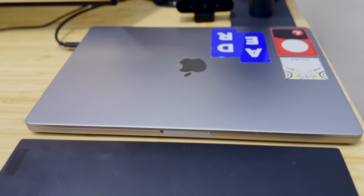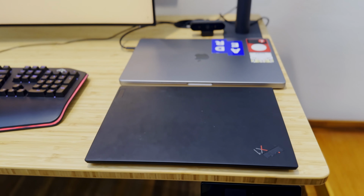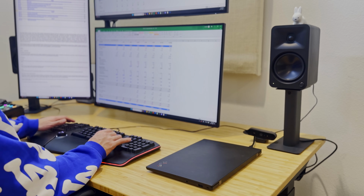Now, something that I think is pretty unique to my particular desk setup is that I need to switch constantly from my MacBook Pro to my ThinkPad Carbon X1, and I need my entire desk setup to work for both. Now, of course, the vast majority of people don't need to constantly switch between Mac and PC, but for me, Mac is great for life and work, while the PC is what I use for building financial models.